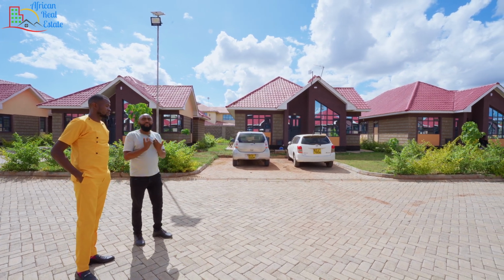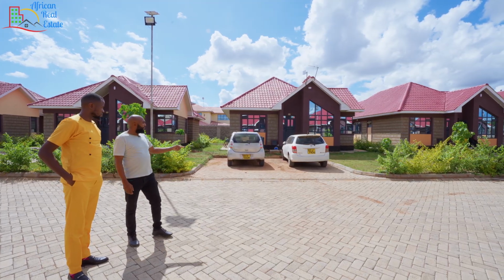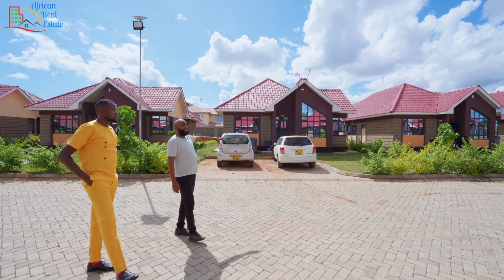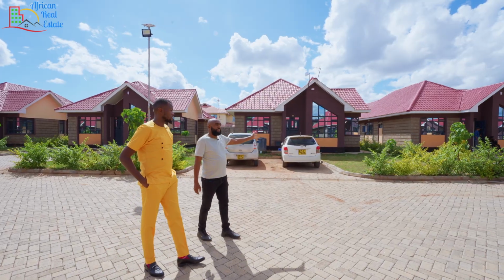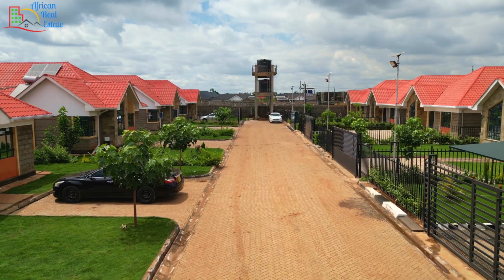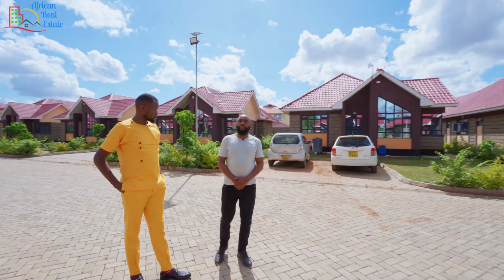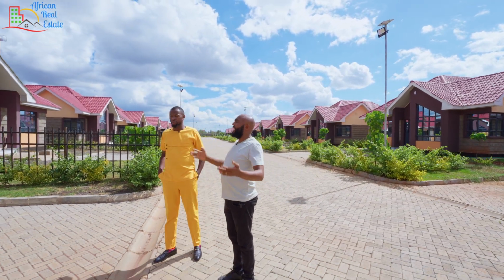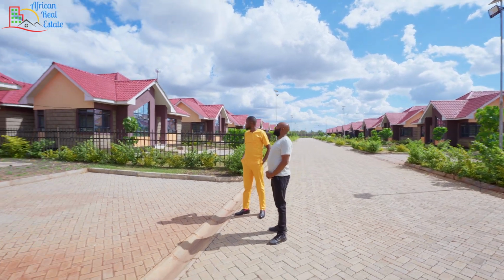So if from when you're coming, you know that your cars are more than 2, then we can just change here, and you can get another space which can fit your car, and you can still have some space left, maybe for your flowers and so forth. This is the unit that you are supposed to show them. I would want us to go inside this house, so that you can see the sizes of the rooms, the kitchen and so forth, and you can begin to appreciate.